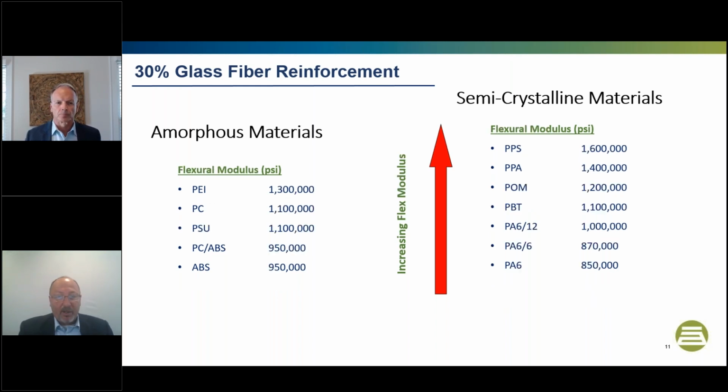Next, I'm going to talk about the stiffness of a material. This is measured in what is called flexural modulus. So in this slide, you'll see the 30% glass fiber reinforced materials, amorphous and semicrystalline, that we've raised the stiffness of a material from the 200 to 400,000 PSI range now to over 1 million on amorphous materials and over 1.5 million on semicrystalline materials.